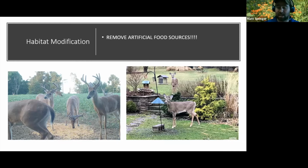So it's not necessary to feed birds in the summer as much. There's a lot of other resources out there. They're not food limited. So it is one thing you can do in the summer and not have a negative impact on birds, is stop feeding, especially if you're having problems with deer in your yard.